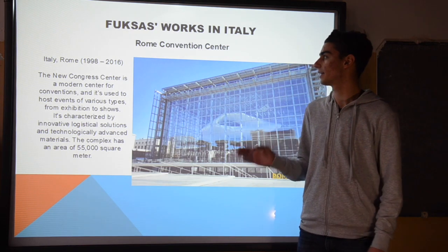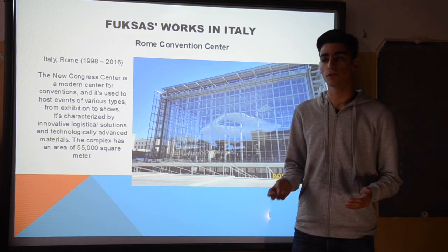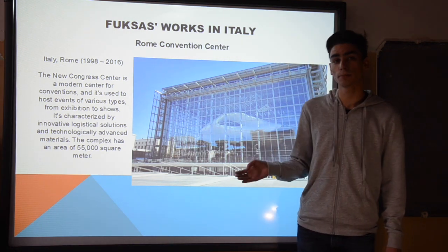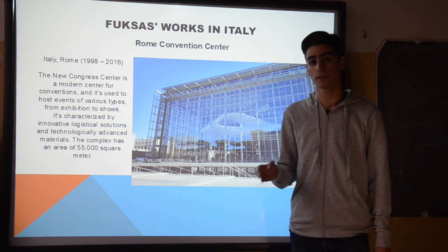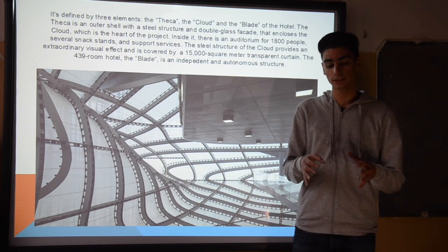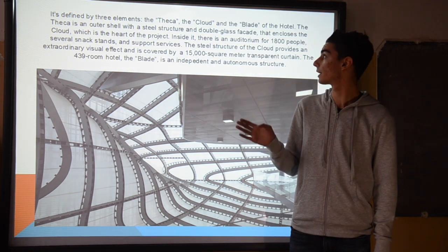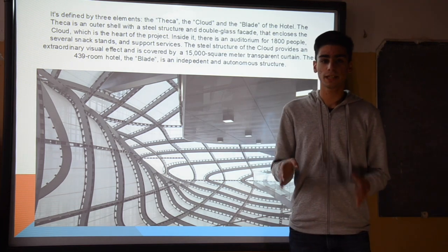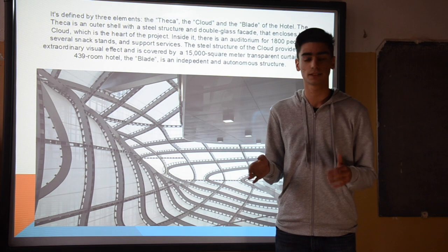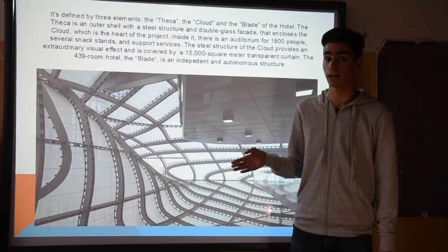In Italy, he designed the Rome Convention Center, a modern center for conventions that is used for many events. This complex covers an area of 55,000 square meters. The center is defined by three elements: the Duca, the cloud, and the blade. The Duca is a shell made entirely of steel and glass that contains the main building, which is the cloud.